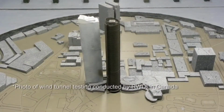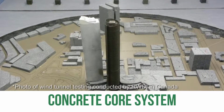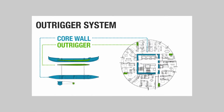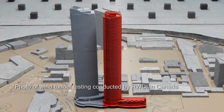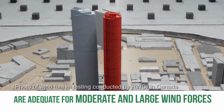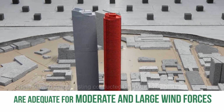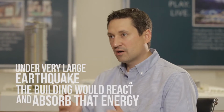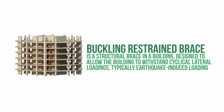So the Imperium is very similar. Again, it's concrete construction. It is a more slender building than its counterpart, the Royalton. It uses a similar concrete core system, but it also utilizes an outrigger system to give it greater stability. What you'd anticipate in this building is that, again, its stiffness and strength are adequate for moderate and large wind forces. Under a very large earthquake, you would anticipate that the building would react and rock and absorb that energy through yielding of the buckling restraint braces. So these elements are meant to yield and meant to absorb the energy of the earthquake and limit the damage under a large earthquake.